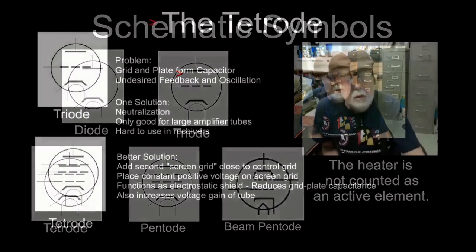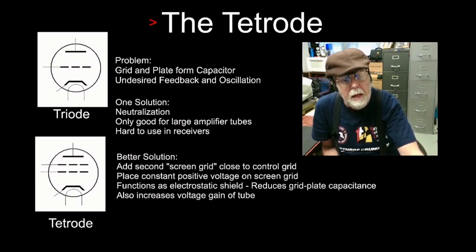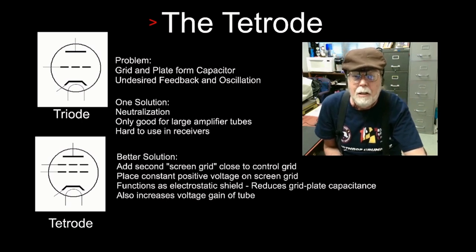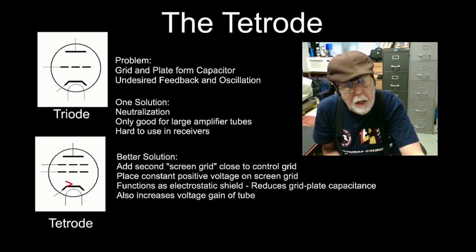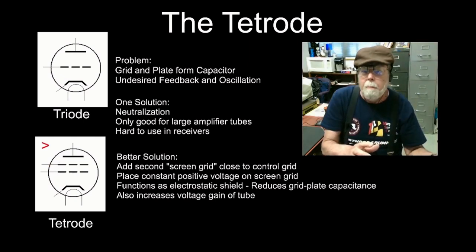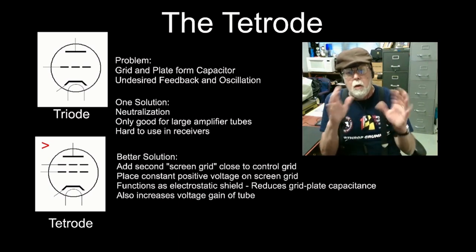And the solution to that was to add another grid. So here's the schematic diagram. This is not to scale. These schematic diagrams are not to scale. This grid over on the triode should be drawn almost touching that cathode. And this grid should be drawn almost touching that cathode. And the screen grid, which is what this is called, should be almost touching that. The plate is much farther away. So the schematic symbols don't show to scale what's inside the tube. They're just there so you can see how things are hooked up.